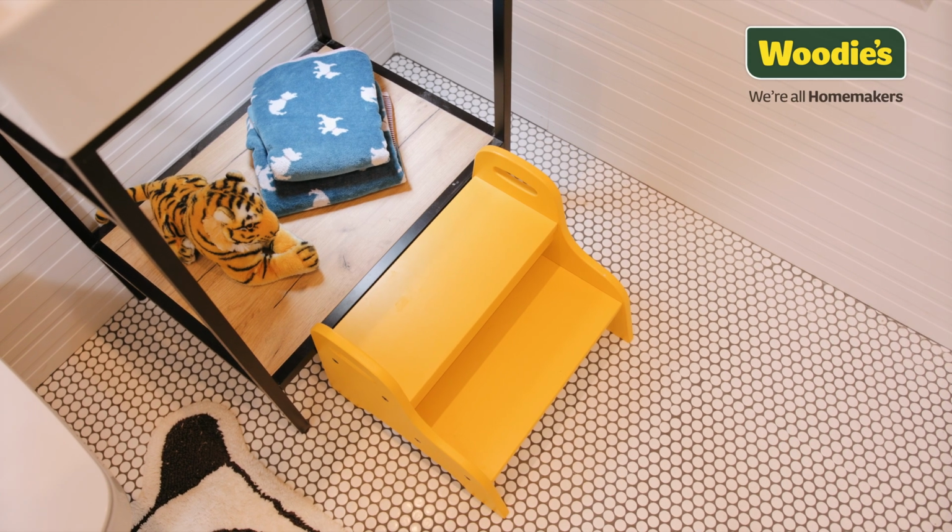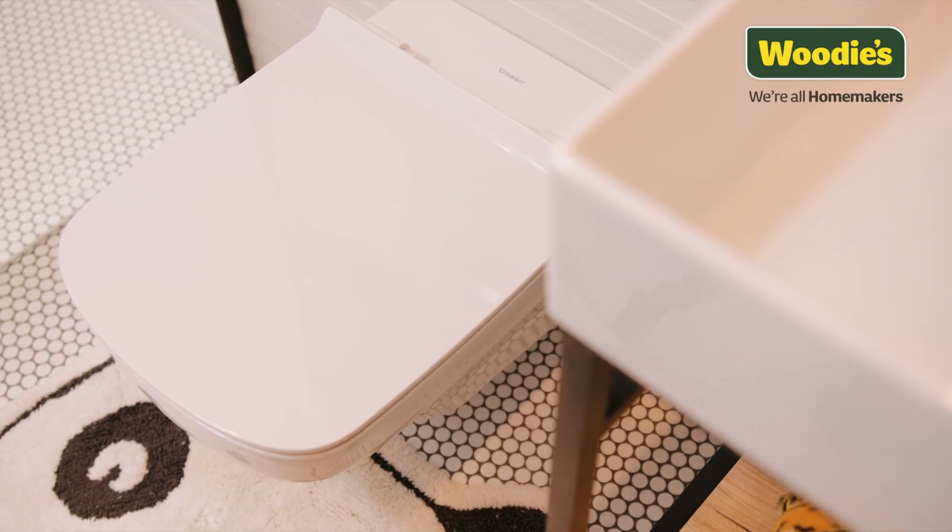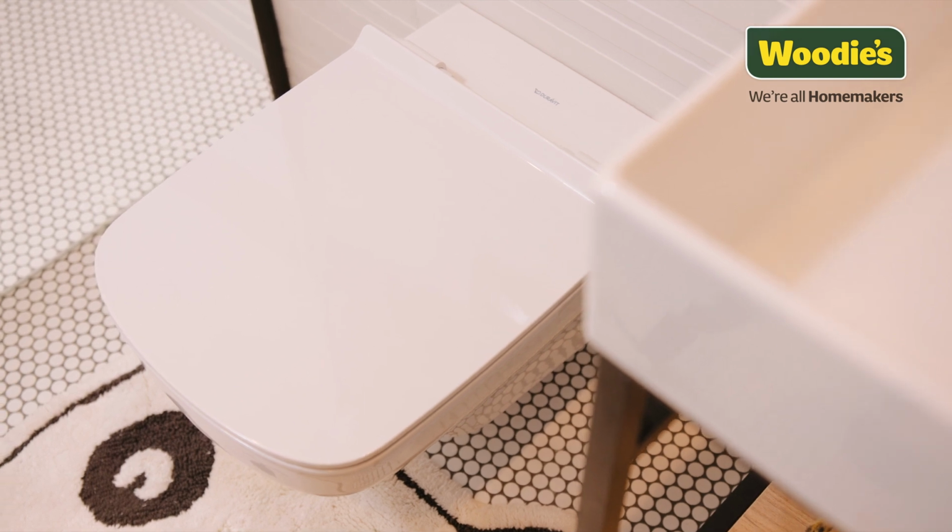Choose furniture that is the right size for the space and always measure in advance. Consider wall-hung sanitary also for smaller spaces.